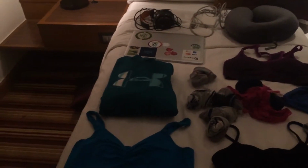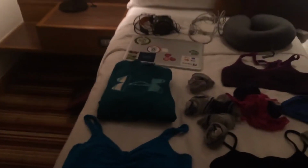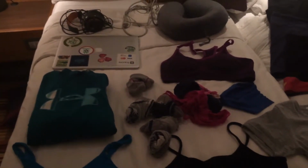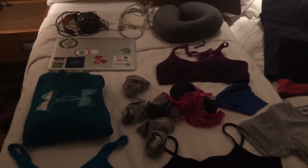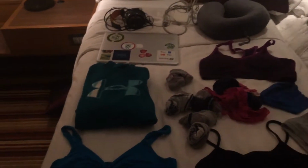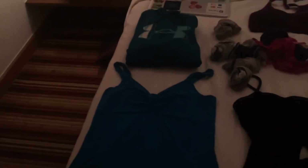So yeah, sweater, and it's a sports sweater, so it dries really quick and wicks sweat and stuff like that. And then I have a bra as well that wicks sweat and is anti-odor. I don't always wear a bra, so I bring just one, and it totally works for me. But I could bring multiple if I really needed it. Then underwear and socks, I only wear sports socks, which are also wicking and anti-odor.